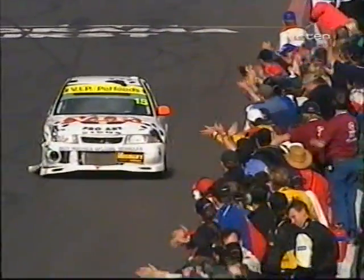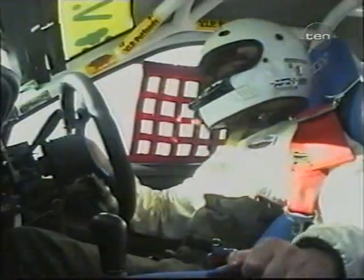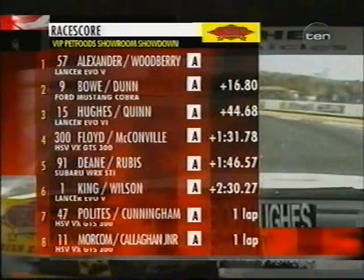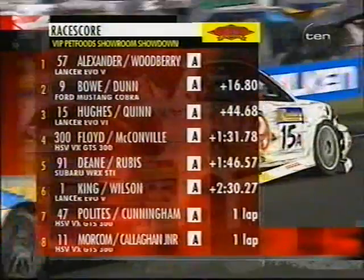But that pristine car at the beginning of the day is battered and bruised now. Just look at it. We'll take a break here on the mountain. Woodbury and Graham Alexander are the winners. Come back and we'll wrap it up in just a few moments. There's the result.